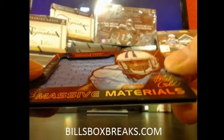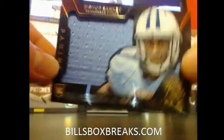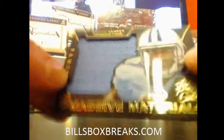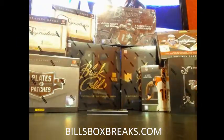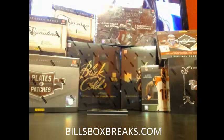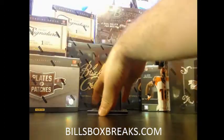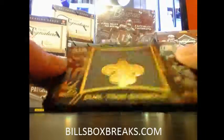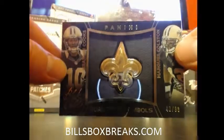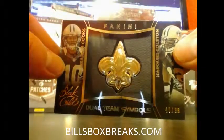Followed up with Massive Materials. We've been speaking about him. Bishop Sankey. Doing that skanky leg. Jumbo jersey out of 99. Then our last one. Out of 99. That's going to be dual team symbols. Marques Colston, Brandin Cooks. All right.